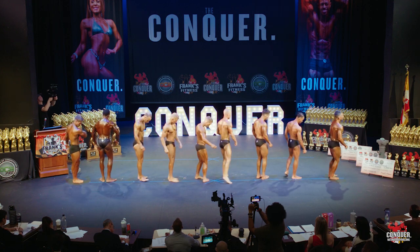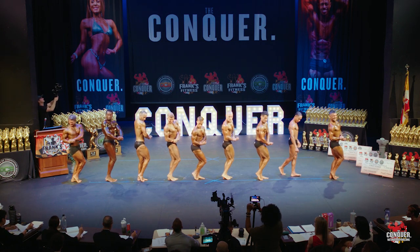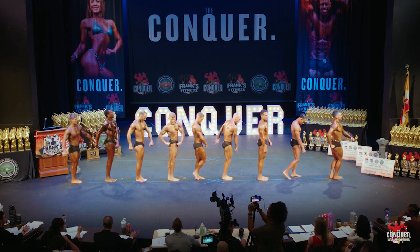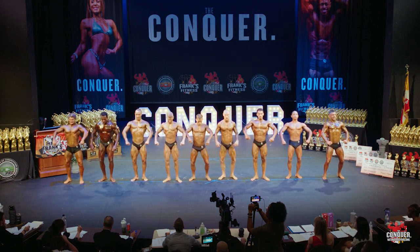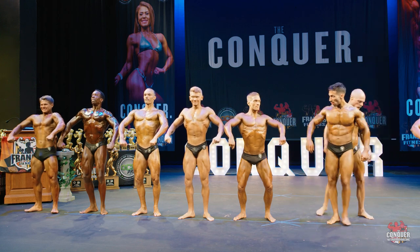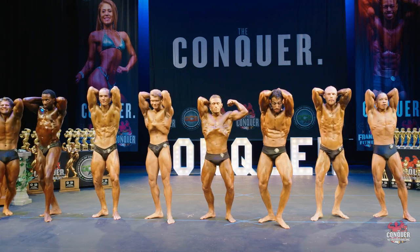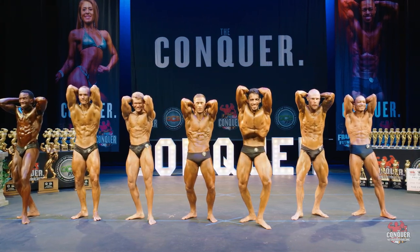Quarter turn to the right. Side chest. Relax. Quarter turn to the right. Can I have 28 and 32 trade places right here in the middle? Hands overhead abdominal. Relax.